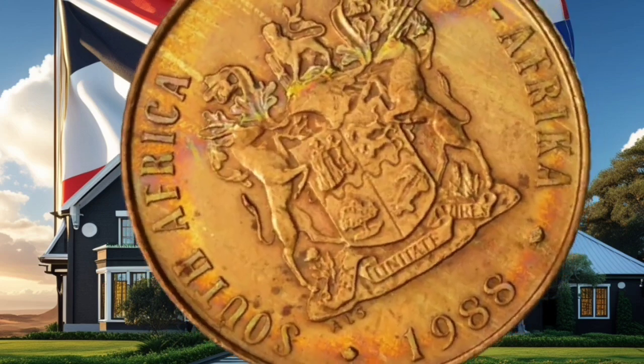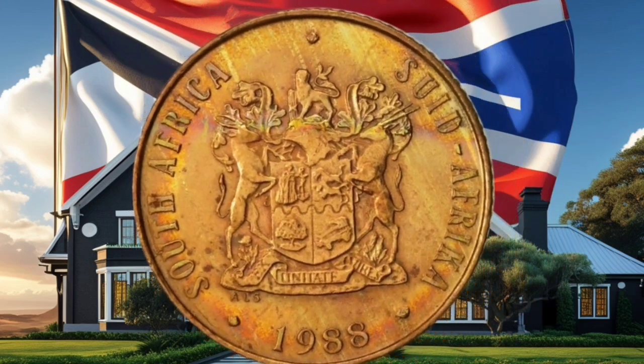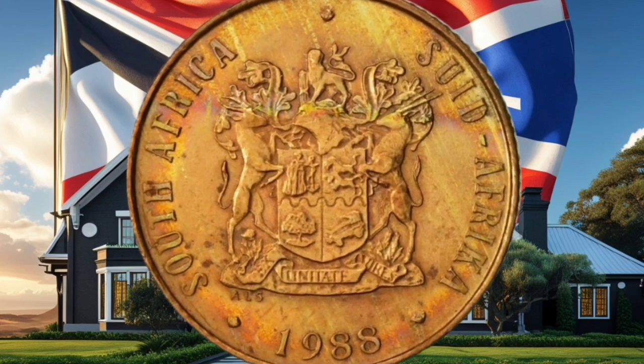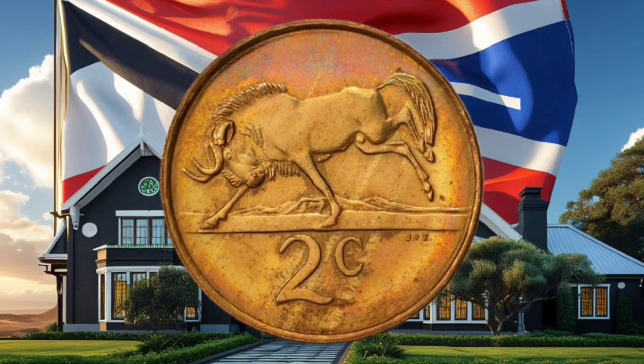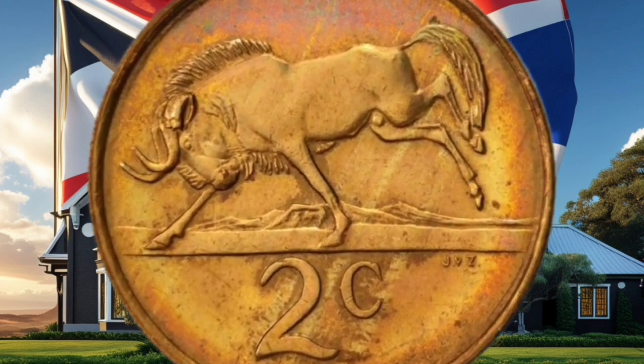The coin was issued by the South African Reserve Bank and features a design that reflects the flora of the region. On the obverse side, we see the iconic springbok antelope, which has been a symbol of South Africa for decades. The reverse features the denomination, 2C, and an intricate design of a protea, a national flower of South Africa.